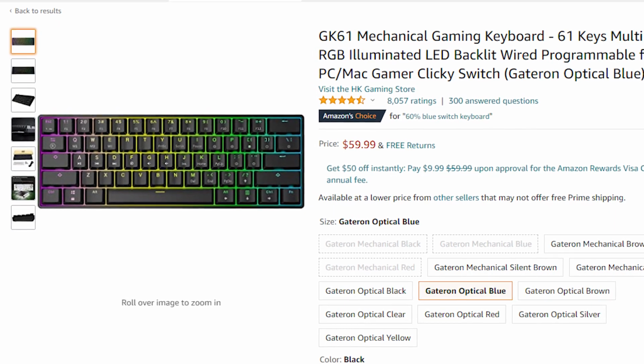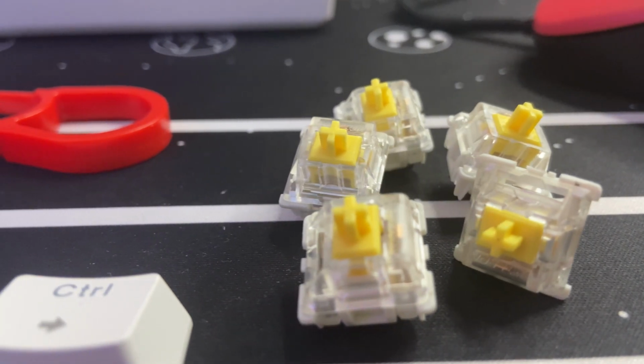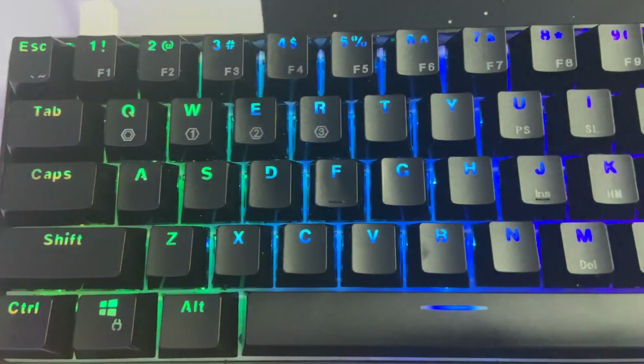Overall, the GK61 has been getting pricier since its recent burst in popularity, mainly because of the Gateron optical yellow switches, but in my opinion, it's still a good value, and it's packed with features that make it a great keyboard, especially for under $60.